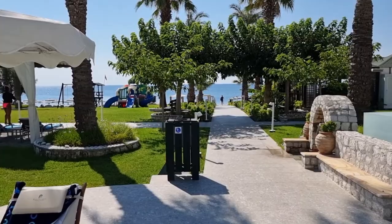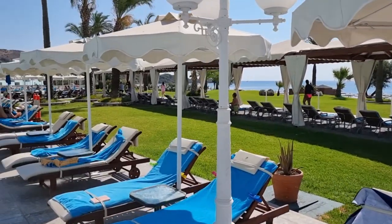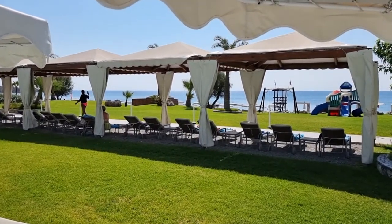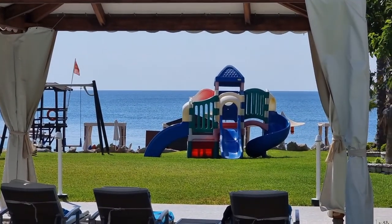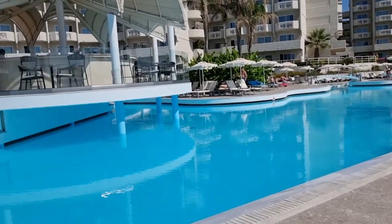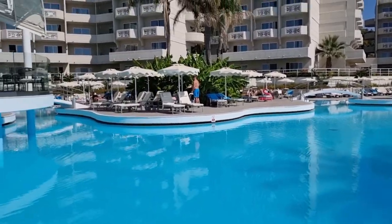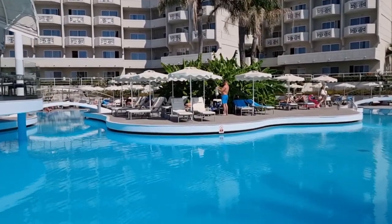You can go to the beach by taking this alley here. If you don't want to stay on the sunbed here, you have sunbeds over there. There is a playground for the kids also. And as you can see, you can stay with the sunbeds over there. It's like a small island.